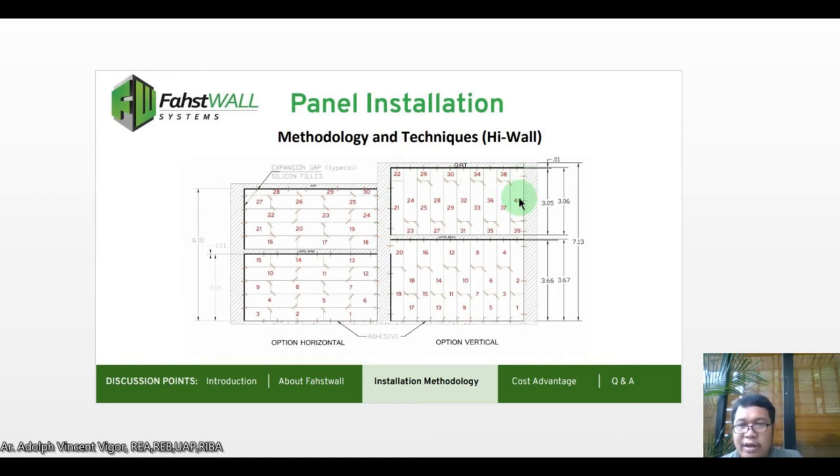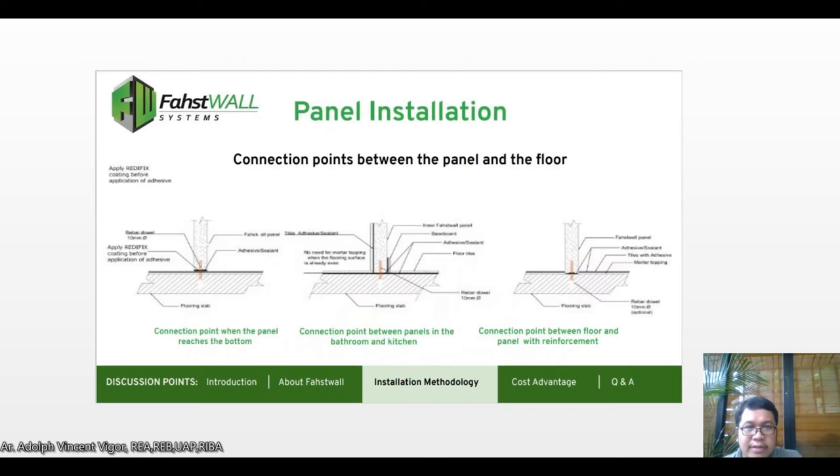Later on, I'll require you to look into the details of this panel installation, because I believe that in the future, a lot of you will be using this. It is efficient after all. These are the joint connections. So this is the flooring slab. They're going to apply Redi-Fix. I'll post the PowerPoint later on, so look into it.